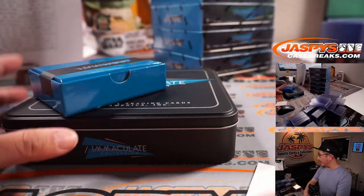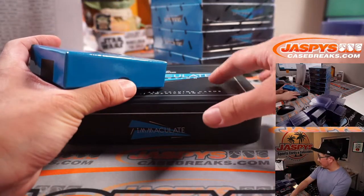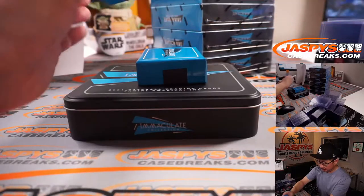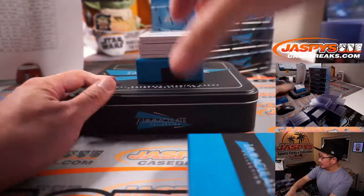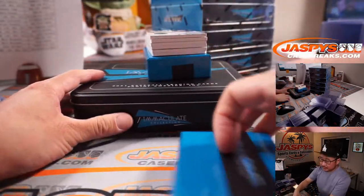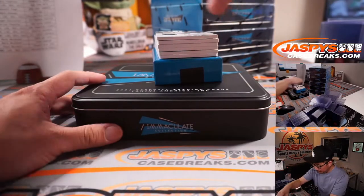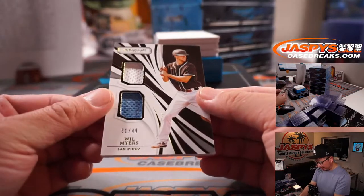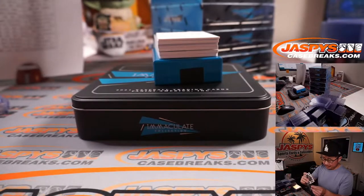Dodgers at Padres on in the background. Dodgers up 3-0 in San Diego, bottom of the seventh. One away. In a good battle here. All right, speaking of the Padres, right on top, Will Myers, two-color dual relic, 31 out of 49. Brian Peoples with his Padres.